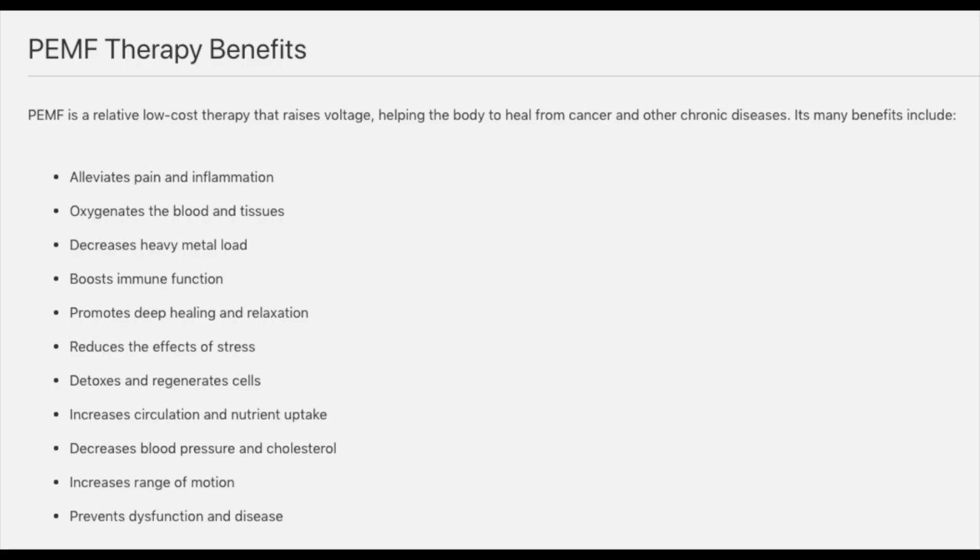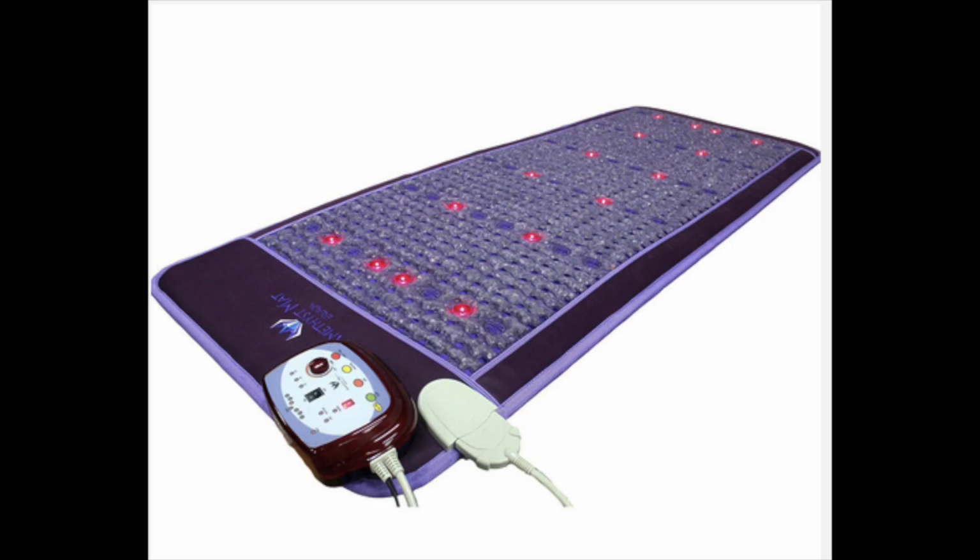Here are some of the benefits of PEMF therapy. PEMF is a relatively low-cost therapy that raises voltage, helping the body to heal from cancer and other chronic diseases. Other benefits include it alleviates pain and inflammation, oxygenates the blood and tissues, decreases heavy metal load, boosts immune function, promotes deep healing and relaxation, reduces the effects of stress, detoxes and regenerates the cells, increases circulation and nutrient uptake, decreases blood pressure and cholesterol, increases range of motion, and prevents dysfunction and disease.